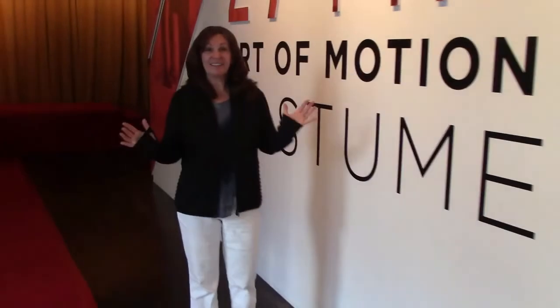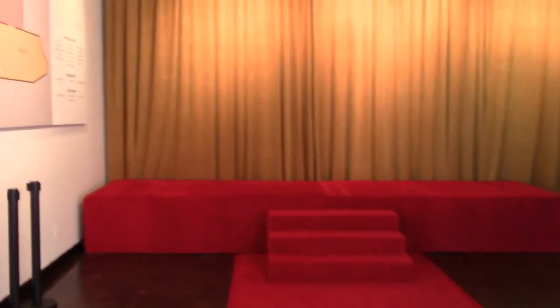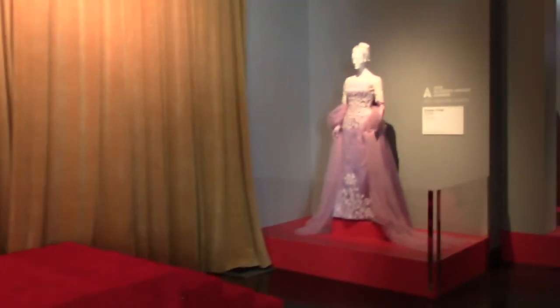Well, here we are at the 27th Annual Art of the Motion Picture Costume Design Exhibit in downtown Los Angeles at the Fashion Institute of Design and Merchandising. This is where I went to school. So they have a wonderful exhibit. I'm going to take you inside. Costumes. They've got this red carpet entrance here. And we're going to go off into the exhibit.